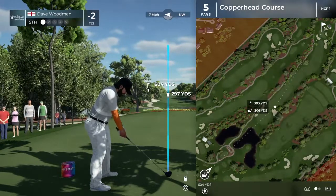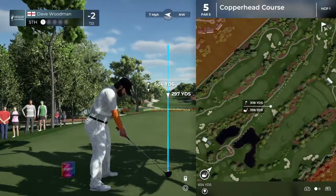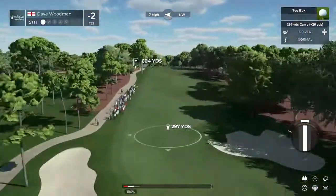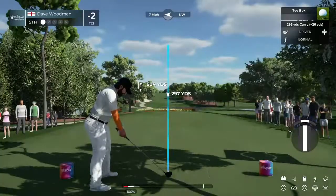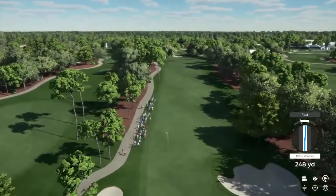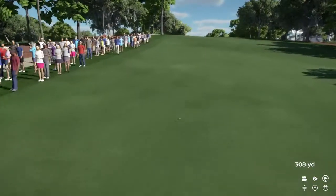But if we risk it and smash it down here, and then if we're lucky and we're on the fairway, we may be able to risk a driver. That's going to go off the rough on the left. Look at the line here. Bounce right. Bounce right. That'll do.